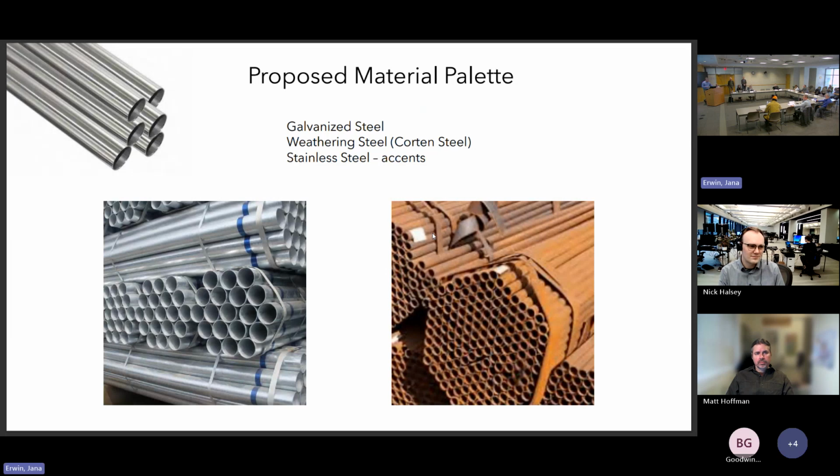Other materials we're proposing on the bridge are keeping with the theme of low maintenance. We don't want this bridge to have to be painted on a regular basis. We have 3 different materials which are essentially 0 to very low maintenance. Galvanized steel, so structural steel with galvanizing for corrosion protection. Weathering steel, sometimes called Core-10. Core-10 is a brand, but essentially the generic term is weathering steel.